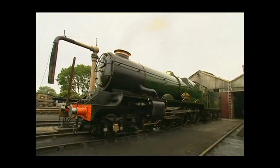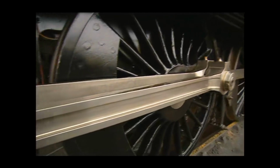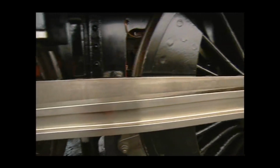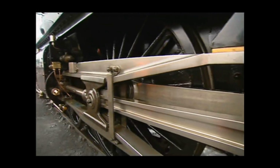Midday, and the engine has been turned on Didcot's turntable ready for coaling and ready for the fitness to run examination that will take most of the afternoon. The King is going nowhere until an exhaustive safety check has been completed.